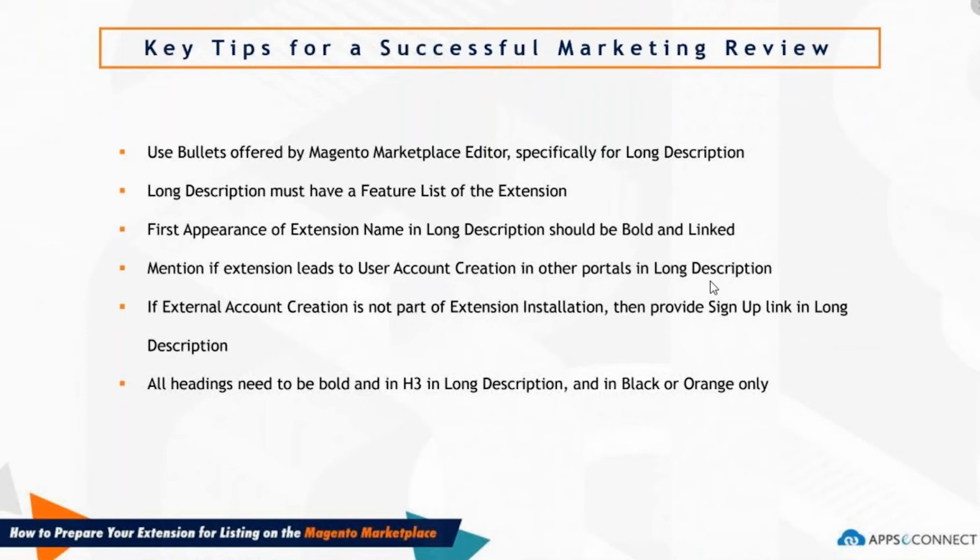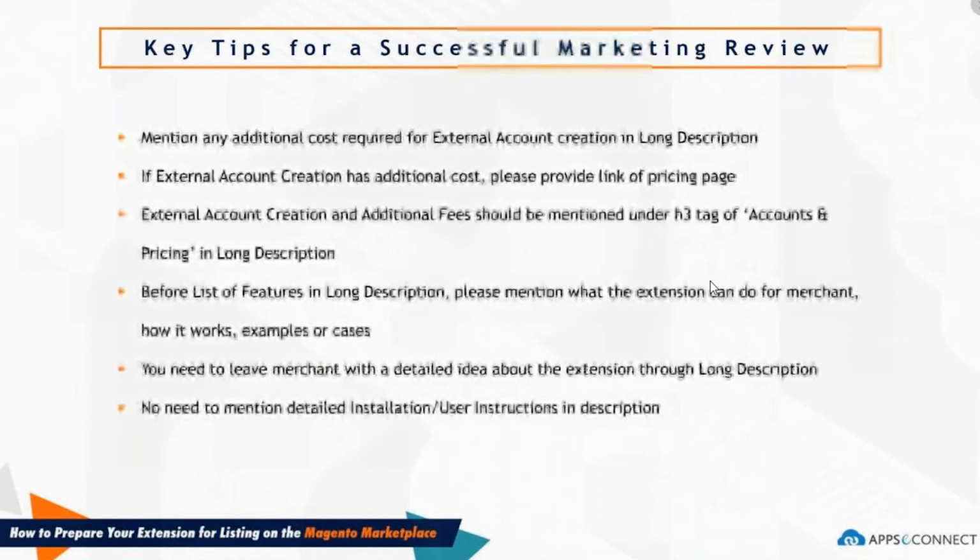Now, continuing with the tips, we have a few more points as well. One should also mention any additional cost required for external account creation in the long description. If the account creation has any additional cost, then we should provide the link of the pricing page. External account creation and additional fees should be mentioned under the H3 tag of accounts and pricing in the long description.